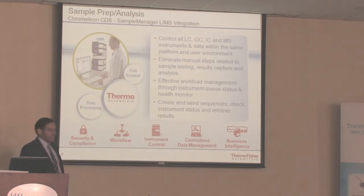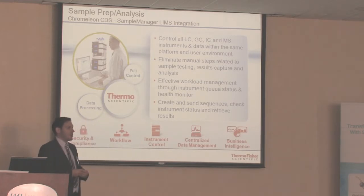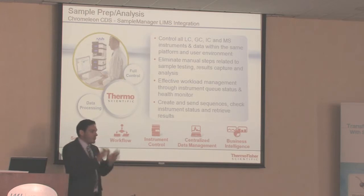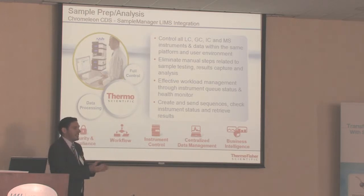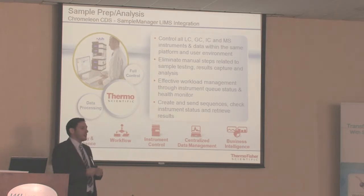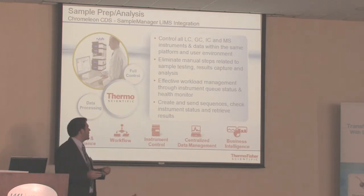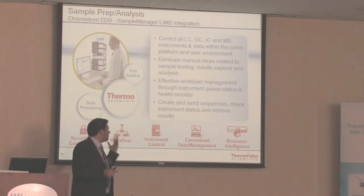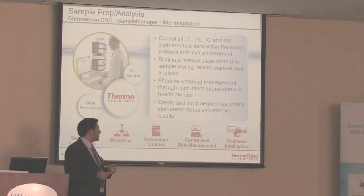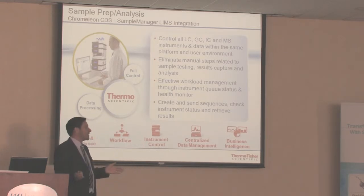When we look at things from the very start, so the prep and the analysis, the ability from this point to control all the instruments is quite critical in terms of security and compliance. So if they're all in one area, if they're all under one seamless link, then it's going to be a lot easier to do it. Manual steps, the whole point of this whole thing with LIMS and every single sort of work that you do is to eliminate them. You want it to be nice and automated. When we come to creating and sending sequences, again, it's having the ability to send these automatically or do it manually, but you need a seamless link.